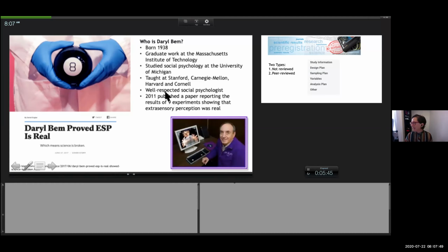And so the researchers decided that they still wanted to publish their results in a high impact journal. So they submitted their results to several other high impact journals, and several of the other journals' editors refused them outright. They didn't even send them out for peer review. And then finally, they found a journal that sent their results out to reviewers.